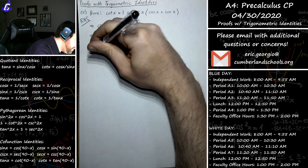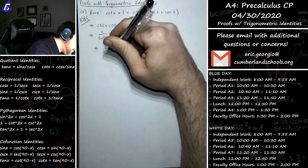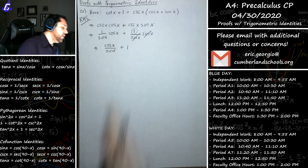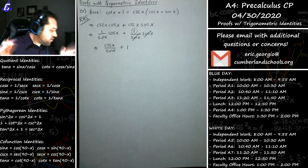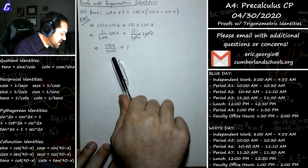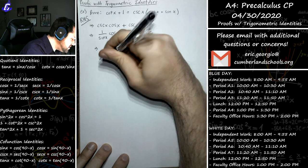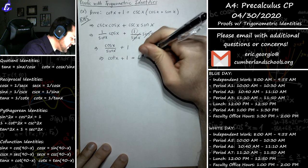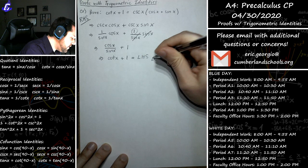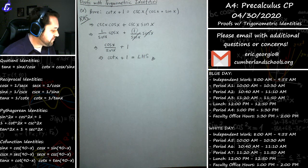Now I get cosine of x over sine of x plus 1, which if you're looking at your goal, you should be like, ooh, we're right there. Cosine of x over sine of x, that's cotangent. So we can rewrite that now as cotangent of x plus 1, which is now equal to the left-hand side of my equation, and therefore we've proven what we need to prove. Make sure you include your little proof signature.